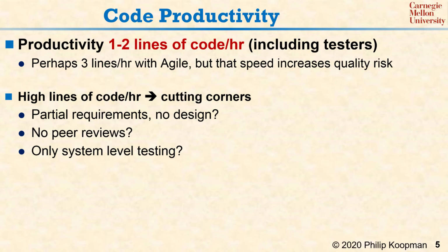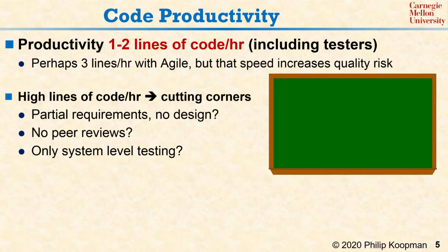Perhaps you have weak or missing requirements. Perhaps you've skipped the design step. Or perhaps you've skimped on peer reviews. Or maybe you've skipped all the testing except the final functional system test.